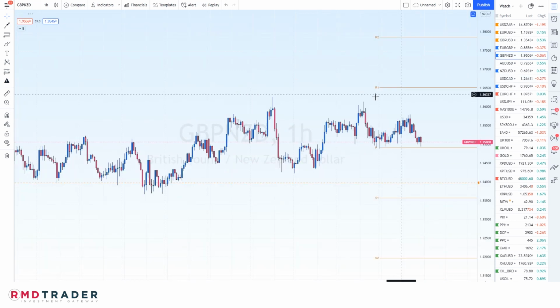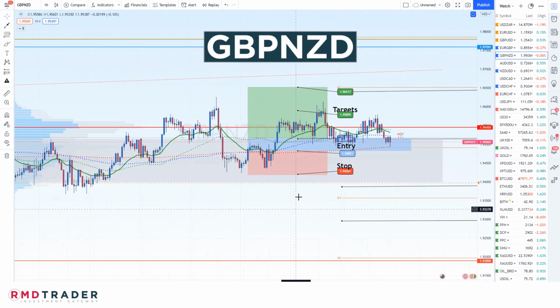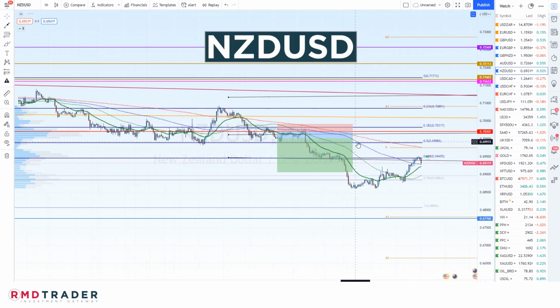Looking at the next setup, we had the GBPNZD. We had our entry zone again in blue, and then price continued onwards towards the first target at 1.958. It did not reach the full target as yet. It is currently still trading back in that entry zone, as indicated in the blue zone. Currently, it seems we are testing the 200 1 hour moving average, and from here I'm still expecting a move higher towards that full target, which coincides with the monthly pivot at 1.965.